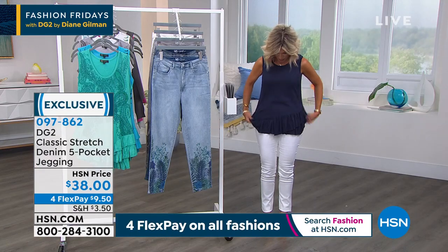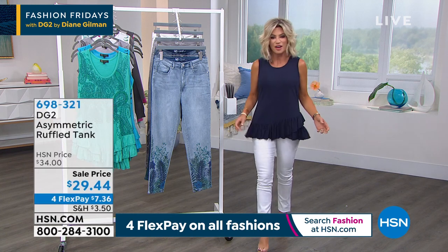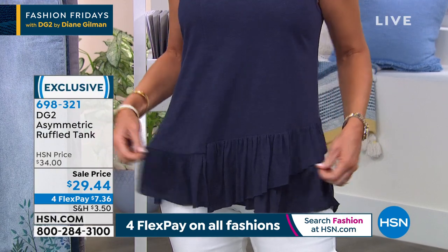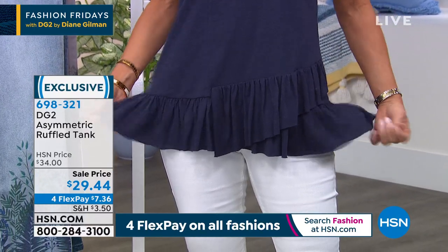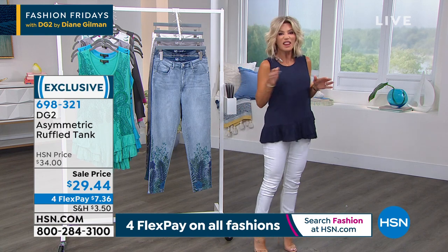And then the tank that I'm wearing, isn't this fun? This is so cute with the little ruffles. I thought this would be great for, like, you know, girls' day out. Look at the way that the ruffles just kind of cascade down. Extra small through 3X. Black, ivory, and navy. So we've got the classic colors for everyone. Is this just darling? Right? Isn't that fun? I love it.